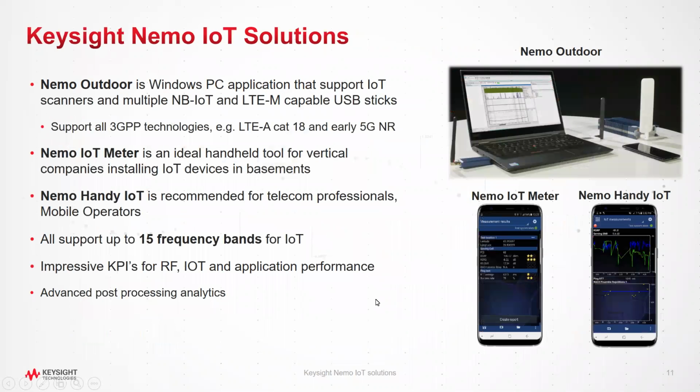So we have really the solutions that we have come up with. We have a laptop flavor, and we also have a handheld flavor. The laptop flavor, as you're looking at, allows you to connect up to 8 devices to the laptop. So you can have 8 different IoT modules connected to the laptop, and you can do any of those tests that I mentioned earlier, in terms of lab testing, field testing, network benchmarking, or device benchmarking.